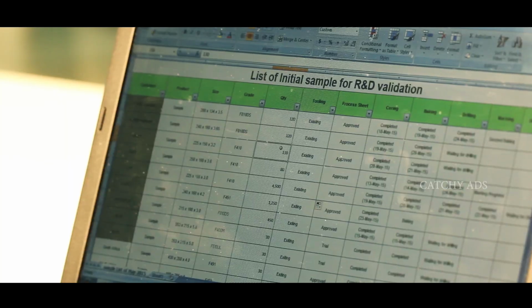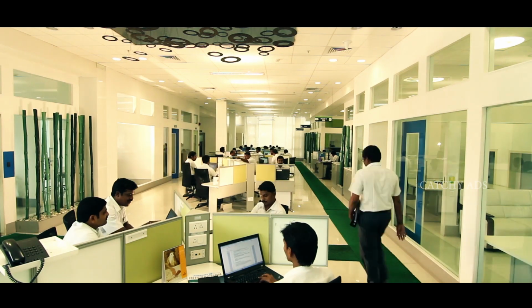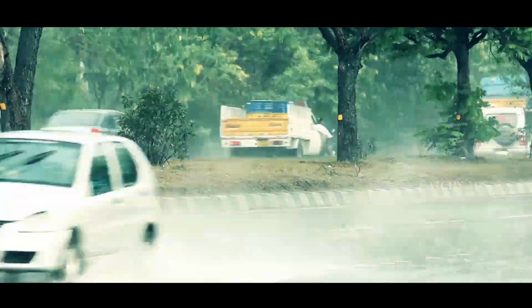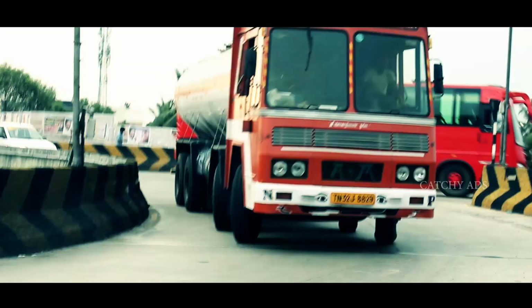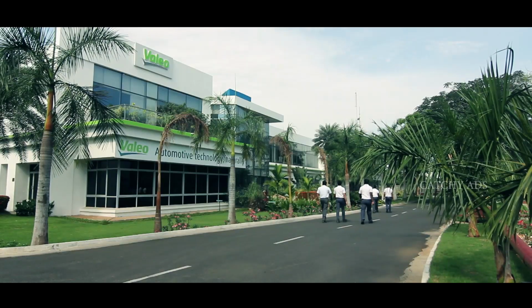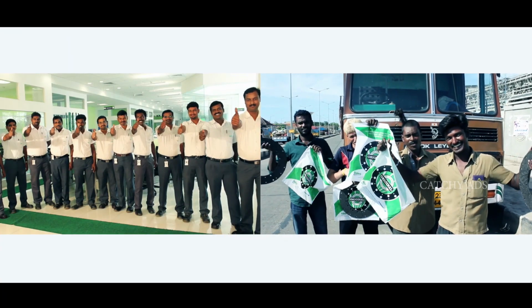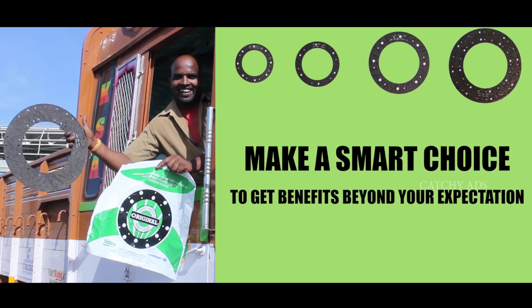Valeo Friction Materials have a solution for every application. Valeo technical experts are there to suggest you the best grade for your need. With Valeo facings, you get less breakdowns, long life, better comfort, and higher profitability in the long run. Make a smart choice to get benefits beyond your expectations.